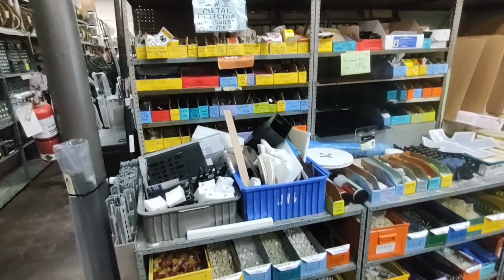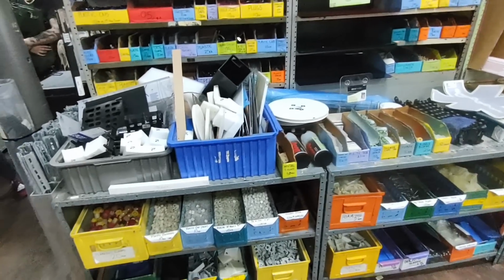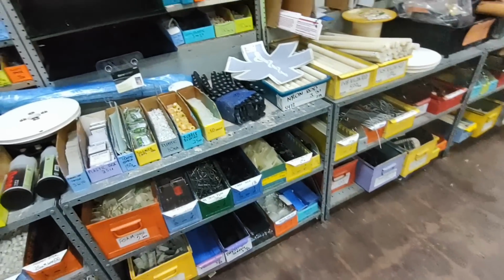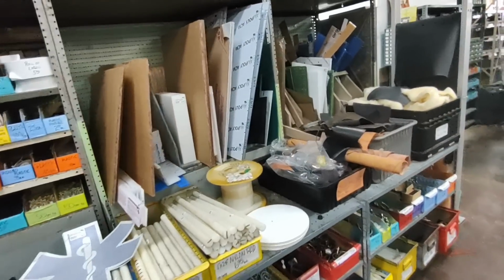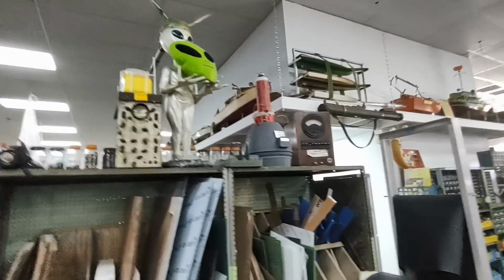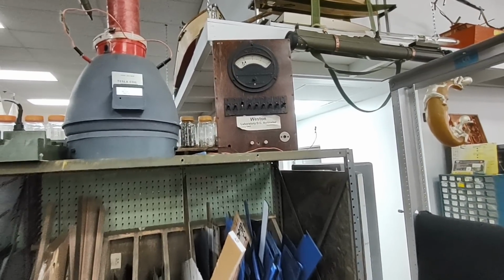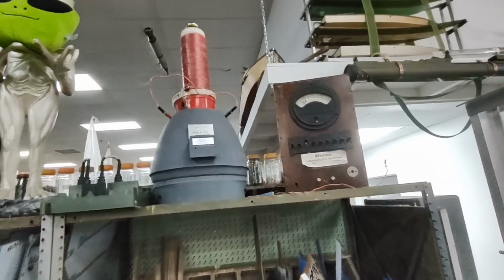All sorts of raw materials. Plastic of all kinds. Plastic sheet. Teflon. All kinds of little fittings and stuff from plastic and metal. Sheets of plastic. And more cool stuff up top too. Look at that old Westinghouse laboratory, or Weston, not Westinghouse, DC voltmeter. That thing's ancient. Sitting next to a Tesla coil. Wow.